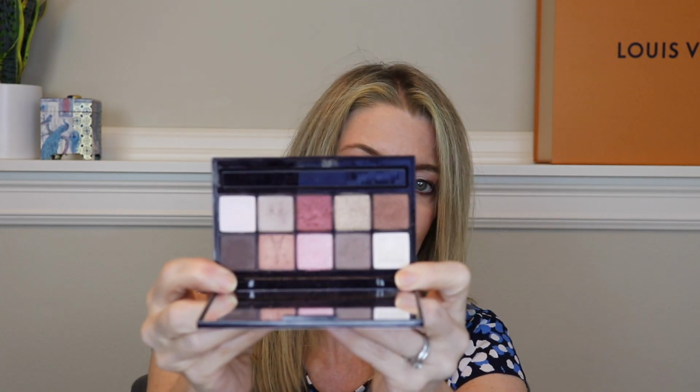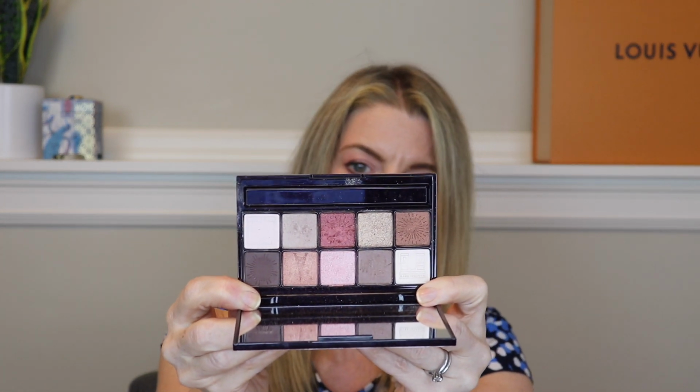By Terry, the Paris one. I don't know when this is going to go up, but either I just reviewed this or it's coming up. It's gorgeous. Right? It's that really great neutral plus some plummy, pinky colors. I'm definitely keeping that.